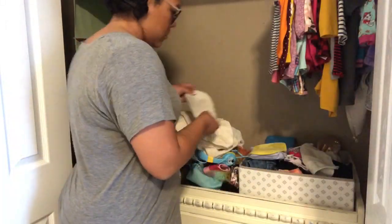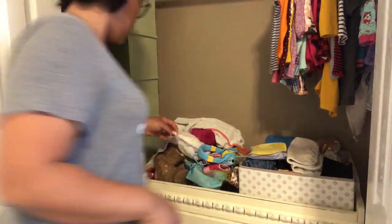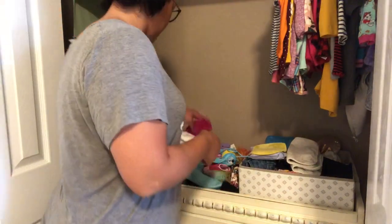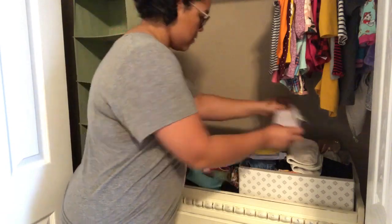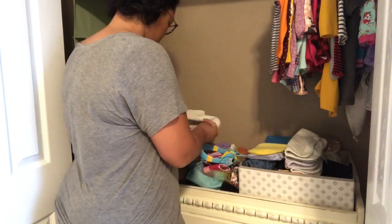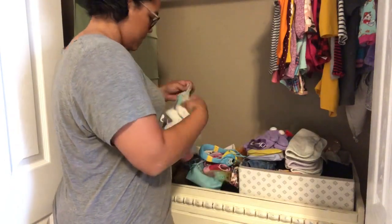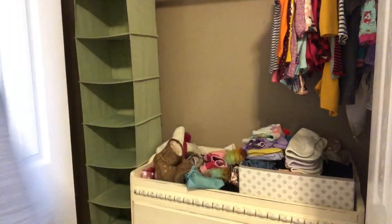It's actually a changing table. It looks like a little 3-drawer dresser, but that was a changing table that I painted for her when I was pregnant, and it's very special, and we're going to pass that down to any other little babies that we are blessed with. So we're definitely keeping it, and in the meantime we're continuing to use it. We just put it in our closet because she doesn't need the changing table in her bedroom anymore. So I'm just going to go through the rest of this stuff.